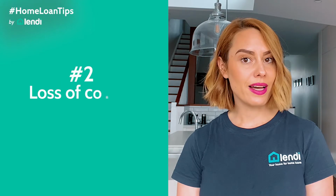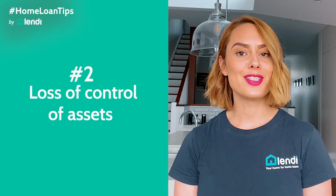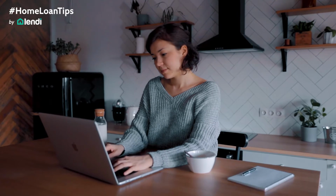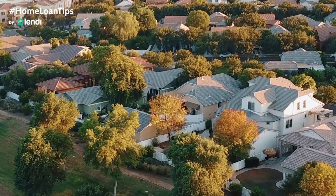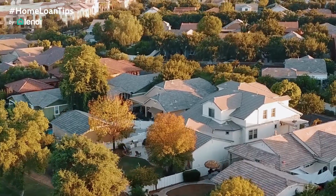The second drawback is the loss of control of your assets. When you cross-collateralise your properties, if you decide to sell one of your properties, your lender can dictate the sale condition and where the sale proceeds are directed. They may require you to direct the profits to repay an existing loan. If you fall behind on your repayments or default on your mortgage, your lender has the right to take possession of all or any homes that are secured to that loan, and this puts your portfolio at risk.